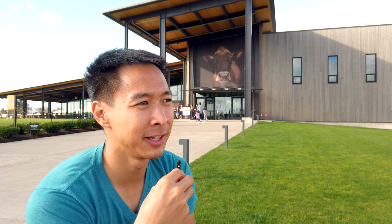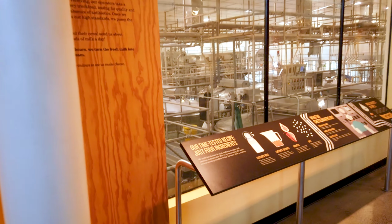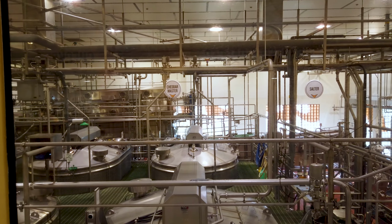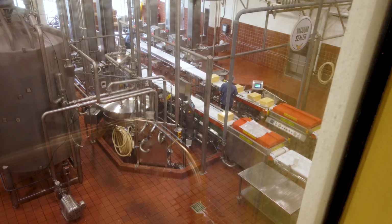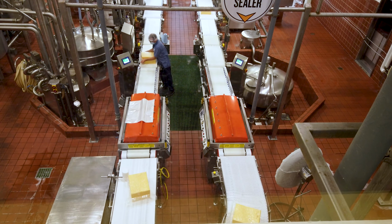But we went ahead and did the factory tour, which took about anywhere from 15 to 20 minutes, just kind of seeing how they process their cheese. Now, unfortunately, they didn't really have any of the actual machines running, but it was just kind of cool to see how they would essentially implement and make some of their cheeses.